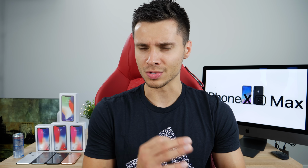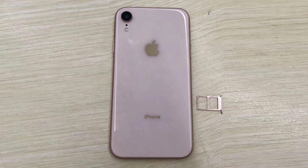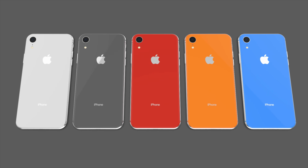Now I hesitate to even call these dummies because the attention to detail is so good on them, and the dual SIM card slot usually does not come out, or the SIM card slot in general on a mock-up of some sort does not come out like that. So these look fantastic. These aren't all of the colors, but the colors that it does show are so much better than what I had.